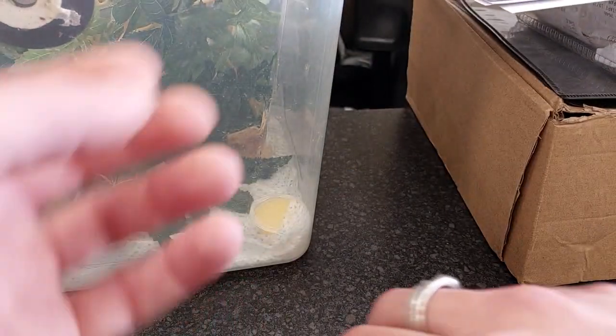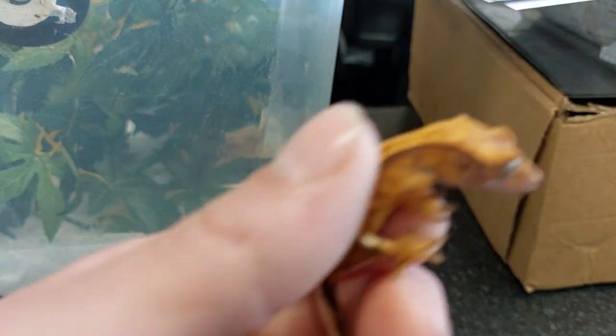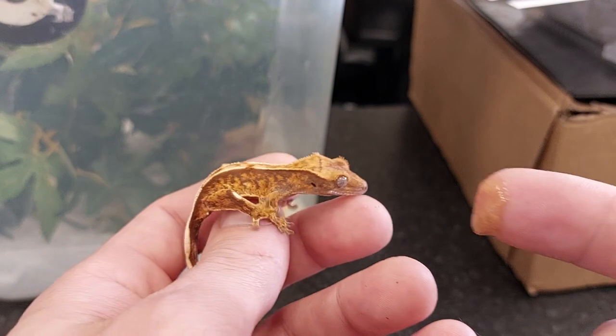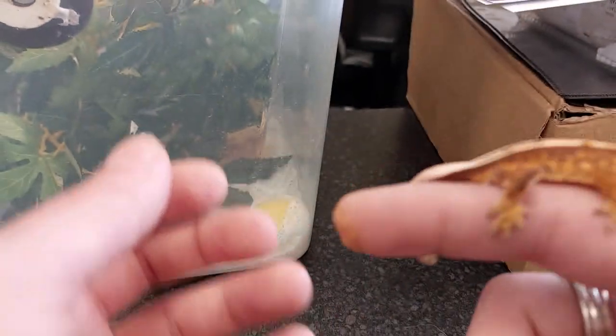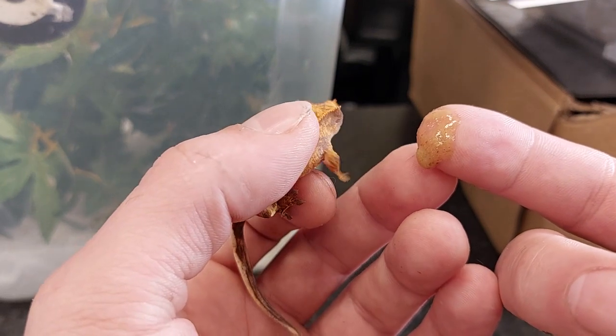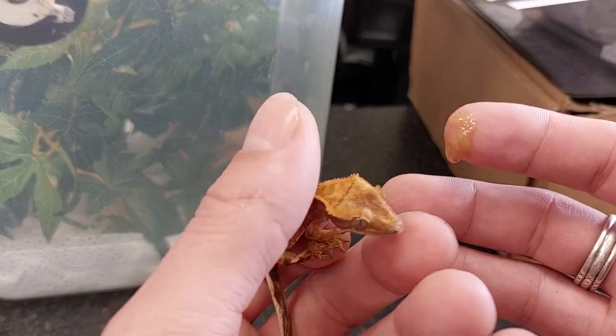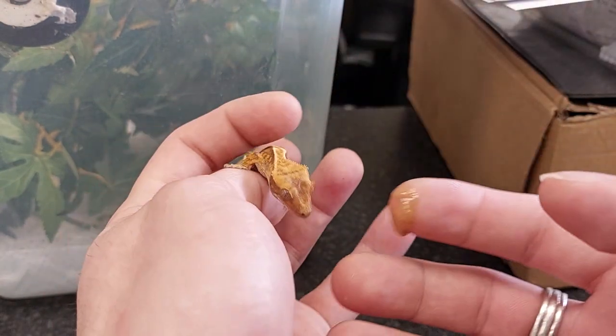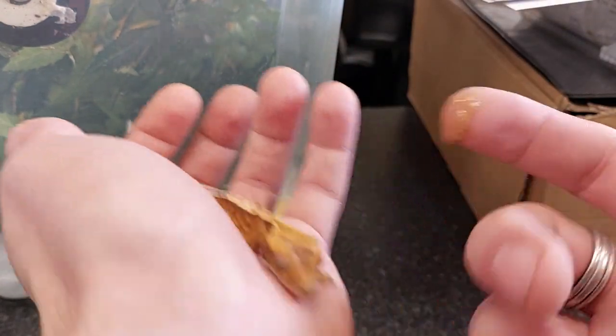Wherever he's going to, no, he's not going to stay there. Okay, well, no. Stay. No! You've got to eat the Repashy. Come back. No. Oh, he's licking it, he's licking. Oh, he's jumping still. Come on, little dude. Come on. There you go, come on.